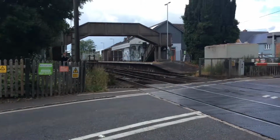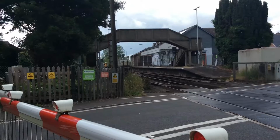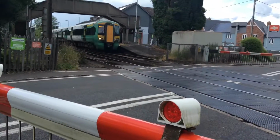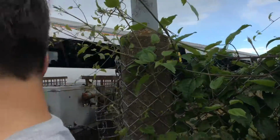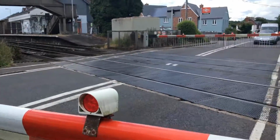Oh, that'll be if you see. Yeah, here she is. That's on the Victoria to Eastbourne. Thank you. 377 447. And if we go up to Eastbourne, now, we're going to be in the and Brayford.